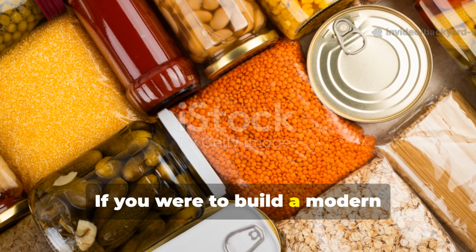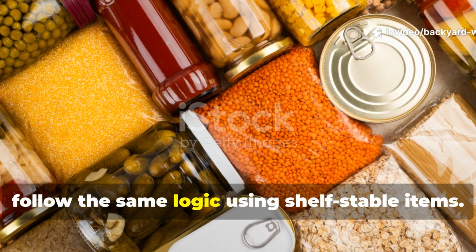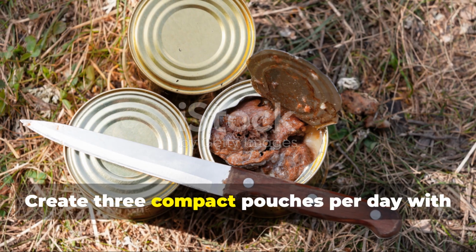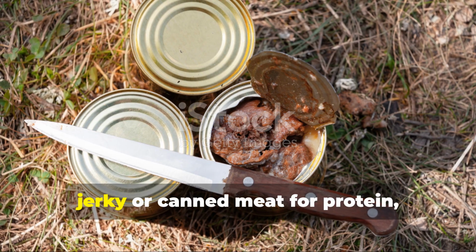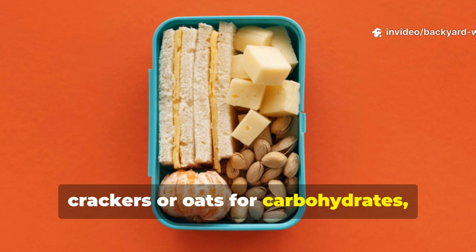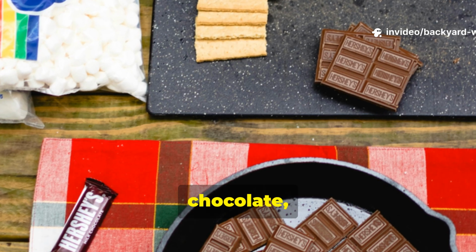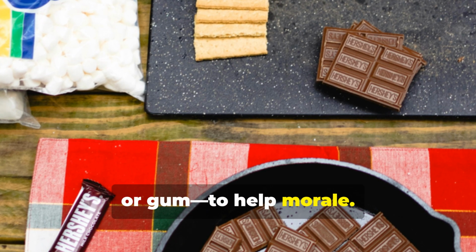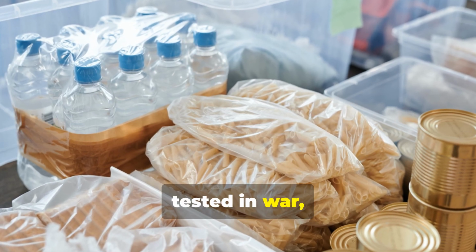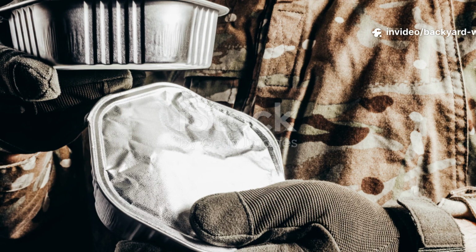If you were to build a modern equivalent at home, you could follow the same logic using shelf-stable items. Create 3 compact pouches per day with jerky or canned meat for protein, crackers or oats for carbohydrates, and a comfort item, instant coffee, chocolate or gum to help morale. This modular system, tested in war, ensures predictability even under chaos.